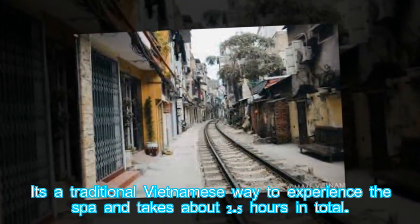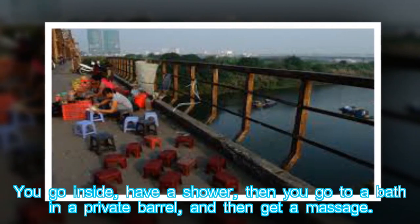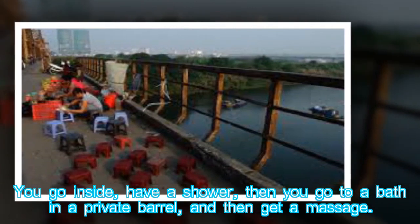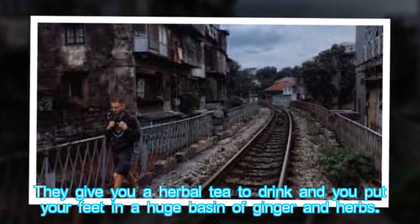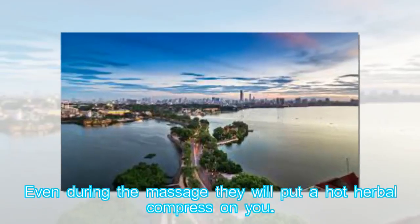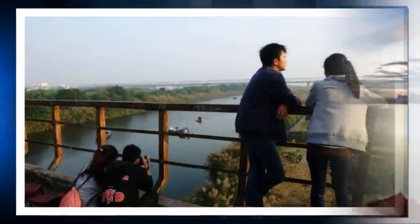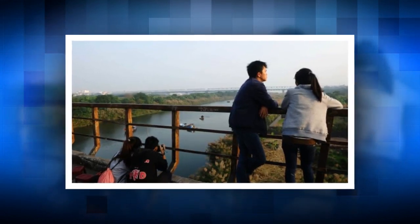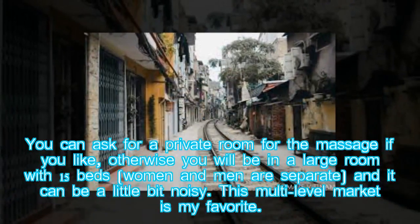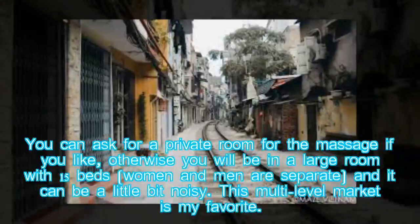It's a traditional Vietnamese way to experience the spa and takes about 2.5 hours in total. You go inside, have a shower, then you go to a bath in a private barrel, and then get a massage. They give you a herbal tea to drink and you put your feet in a huge basin of ginger and herbs. Even during the massage they will put a hot herbal compress on you. It's just amazing. You can ask for a private room for the massage if you like, otherwise you will be in a large room with 15 beds. Women and men are separate, and it can be a little bit noisy.